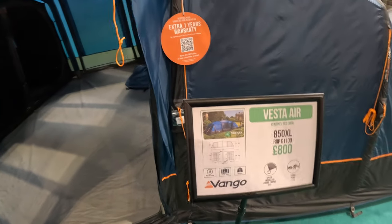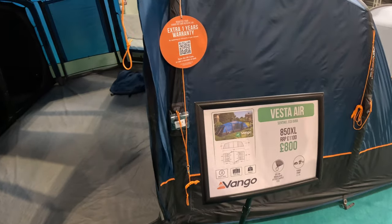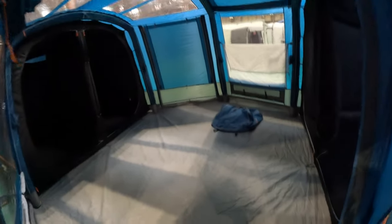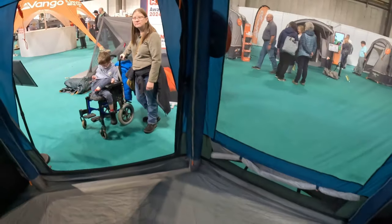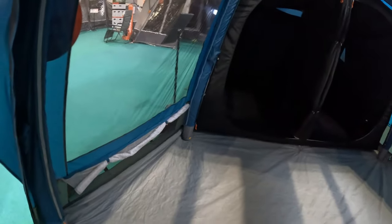I know we're looking at upgrading to a camper van or caravan, but let's have a look at some tents while we're here. A decent sized living area. And then the four bedroom. I think we're just a bit spoiled because our tent is so big now and it's got so much living area.